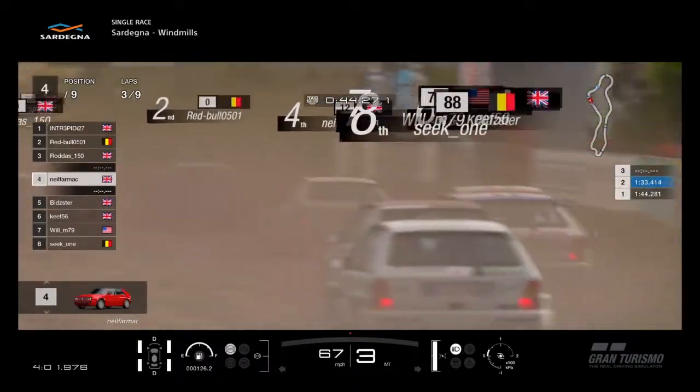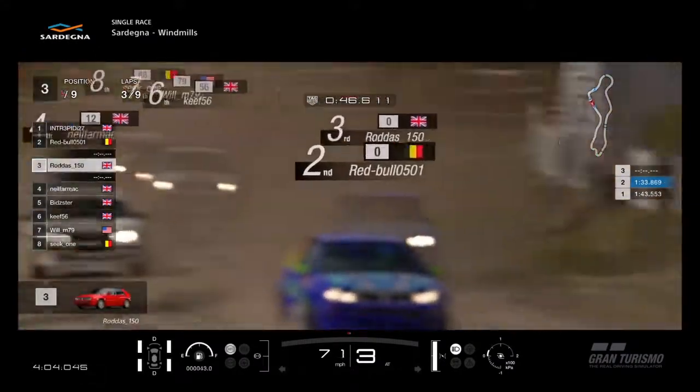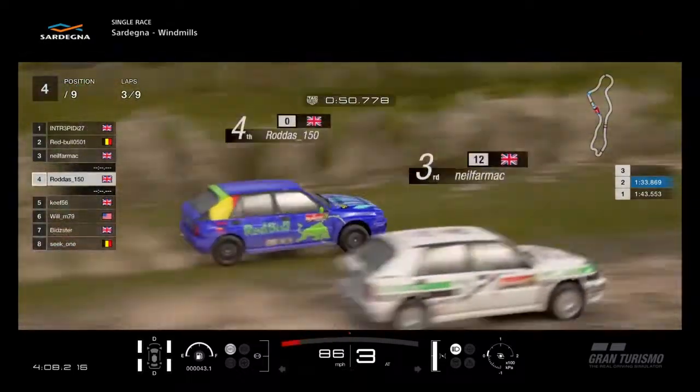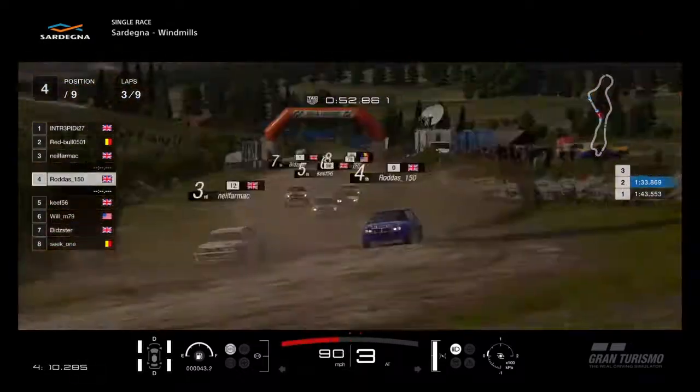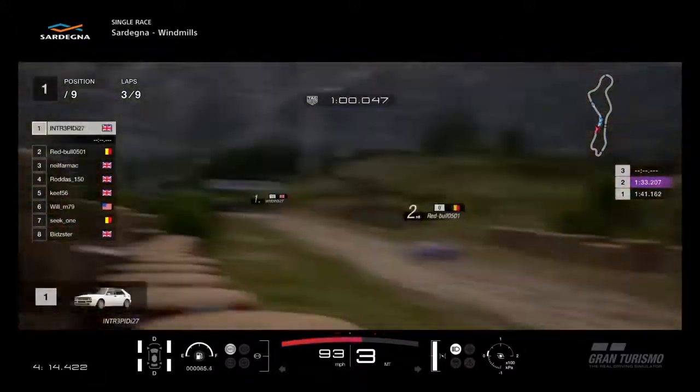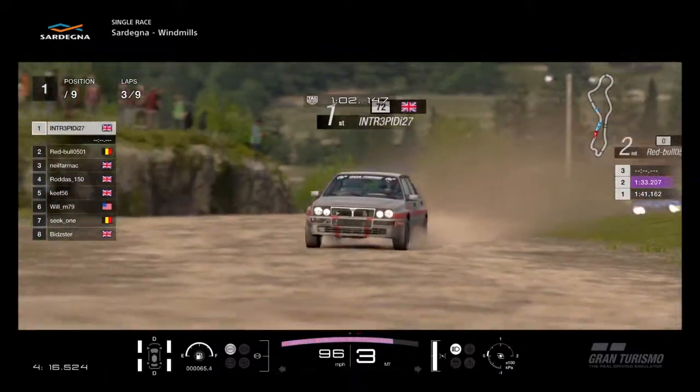Brilliant race in this. Incredibly close and tense as well. As Rodders then with Neil Farmack alongside him, getting the run. I think Rodders had a little wobble out the corner, and Neil Farmack goes through on the inside. Intrepid still in the lead of this race, absolutely walking away with this.